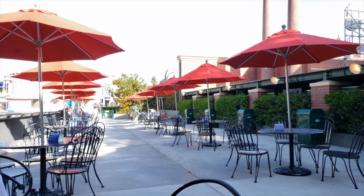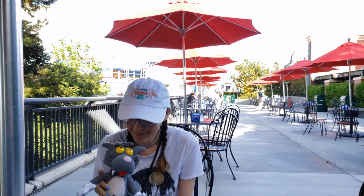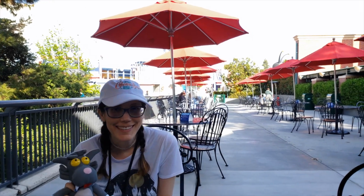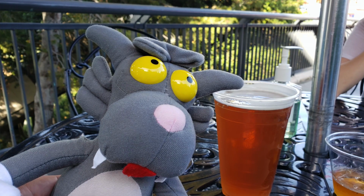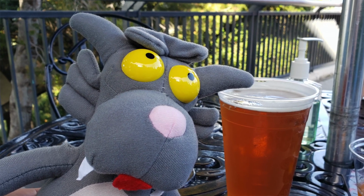It was really empty. It was quiet. It was nice. We ended up getting a table there and sat for a little bit. We had a Duff beer and a couple other drinks. We had a really good time there, and we did end up getting some stuff from Spud's McDuff.